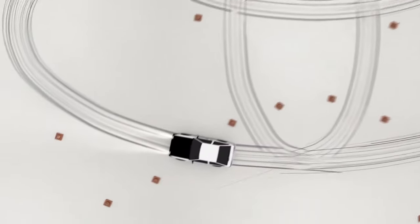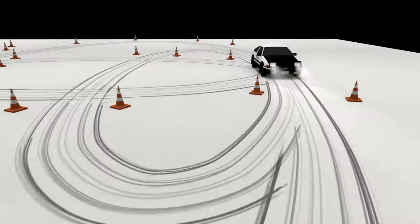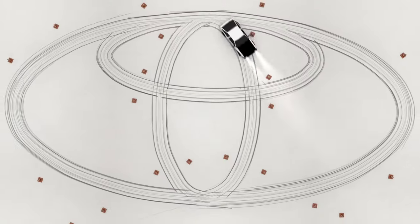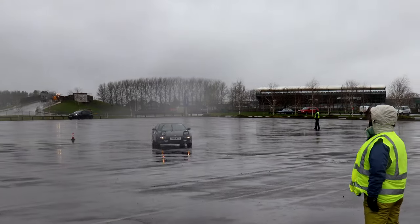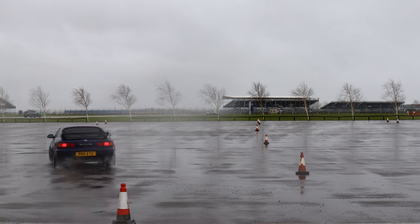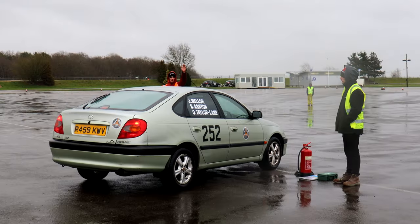Finally, test D, drawing out the Toyota logo as a half oval, followed by the top part of the T, then the other half of the oval, and then a loop to make the other half of the T. Pouring rain and standing water hampered any power advantages of MR2s and Supras here, so a neatly drawn logo with carefully deployed power saw the Avensis in good stead.